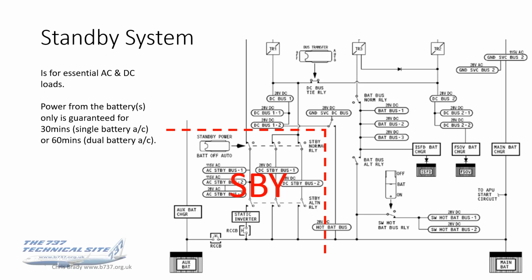Alright, so that's the DC system covered. Let's have a look at the standby system now. Now this is for essential AC and DC loads. The power, when powered from the batteries, it's guaranteed, as we've already said, for 30 minutes on single battery aircraft or 60 minutes on dual battery aircraft.